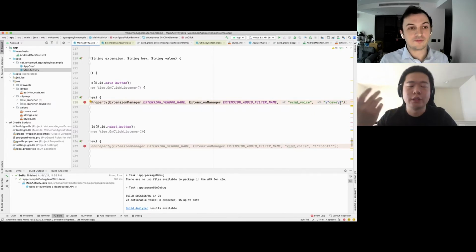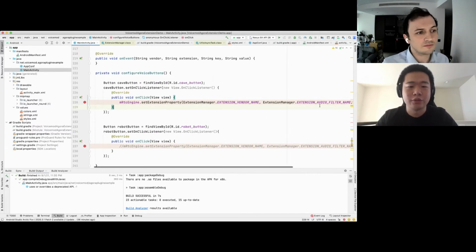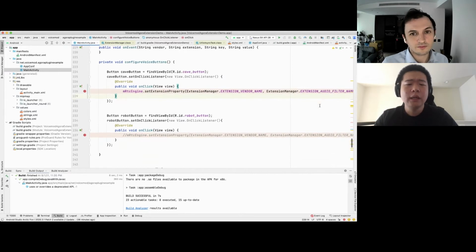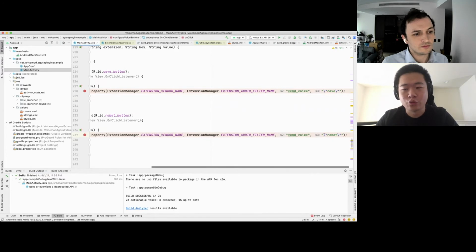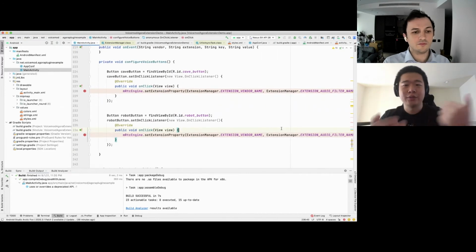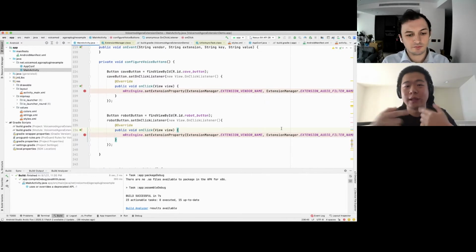You can reference the voice mod documentation to see what's the exact string for each feature. But for this cave feature, you just need to put the cave string right here. And boom, that's how you enable the cave feature for the voice mod extension. Then coming to the robot one, very similar, same API, just put a different parameter inside. You put robot here, and that's it. So that's all the steps you need to do to enable the voice mod, voice changer extension in your Android project.